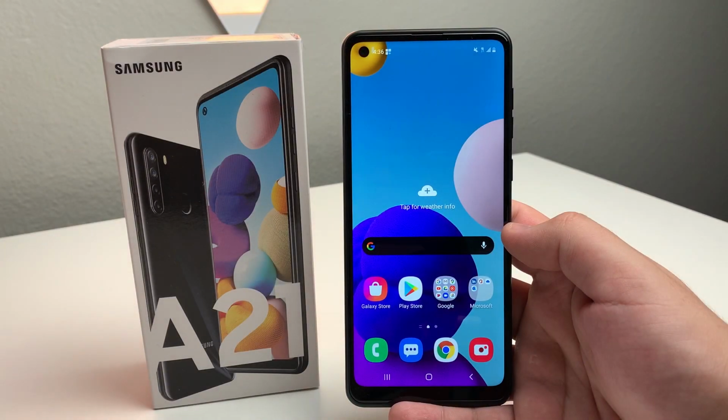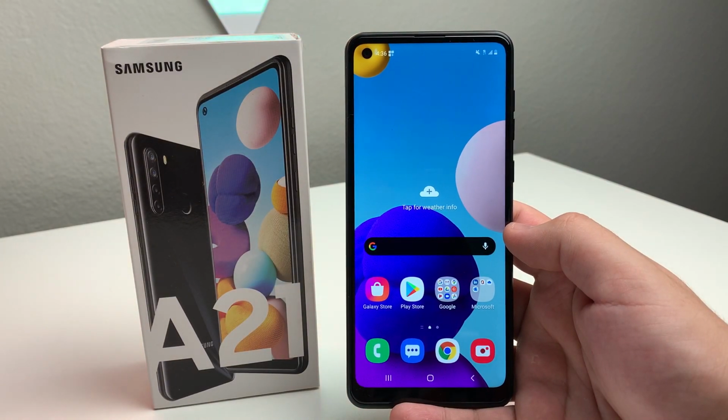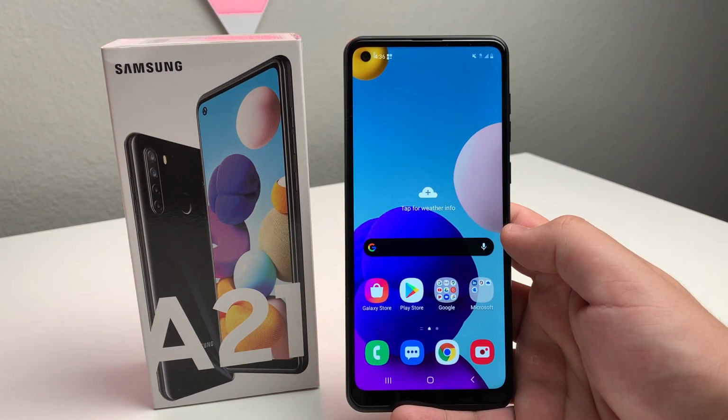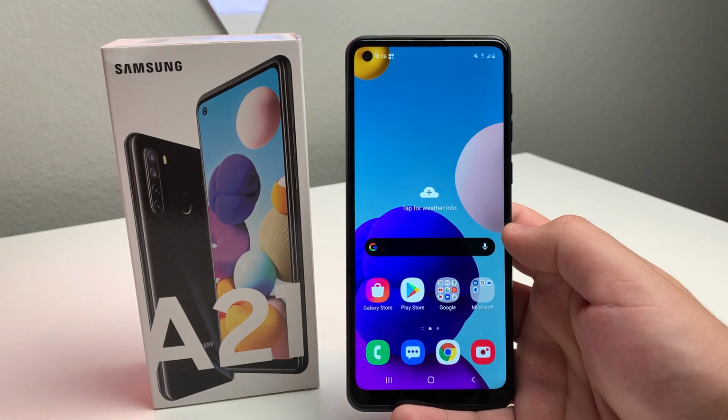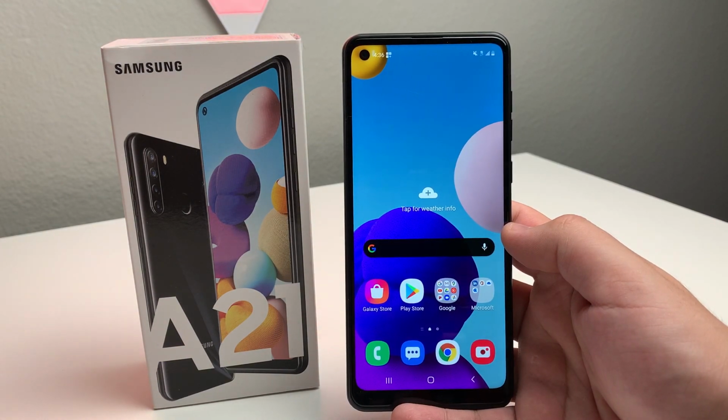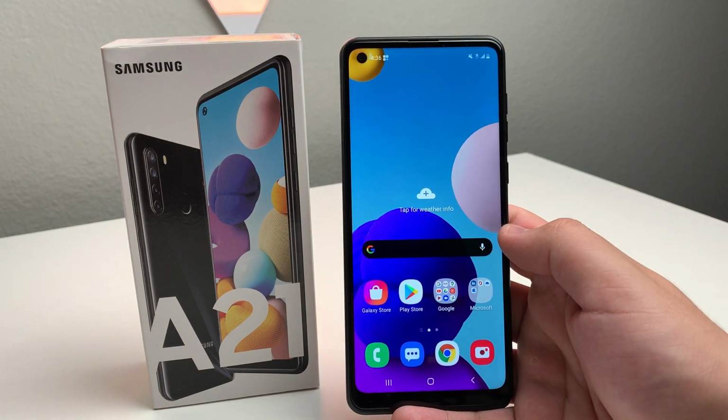The next thing that's wrong about this phone is this does not have 64 gigabytes of internal storage. It only has 32. Now, on devices like the Moto G7, the Moto G Power, the Moto G Stylus, those have 64 gigabytes of internal storage. Even the LG Stylo 6 we see from Metro by T-Mobile, those all have 64 gigabytes of internal storage.